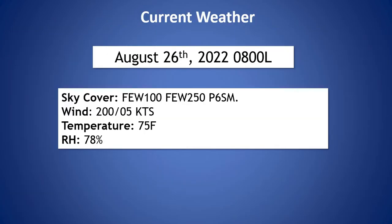If you take a look at current conditions as of 8 a.m. this morning, we just have a few clouds at 10,000, a few clouds at 25,000 feet out there. Winds out of the south-southwest at 5 knots and temperature at 75 degrees with a relative humidity of 78%.